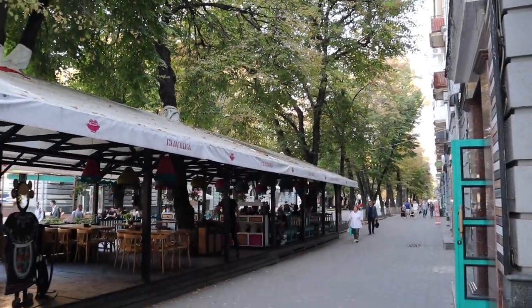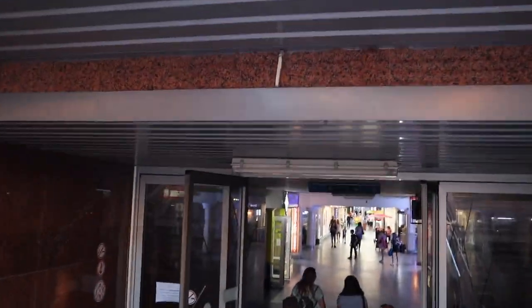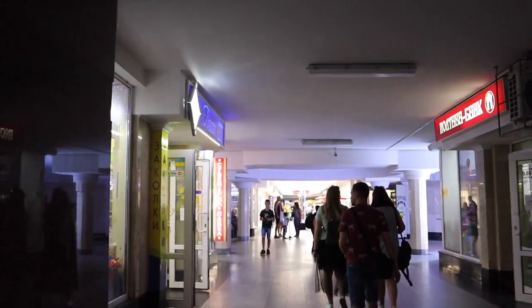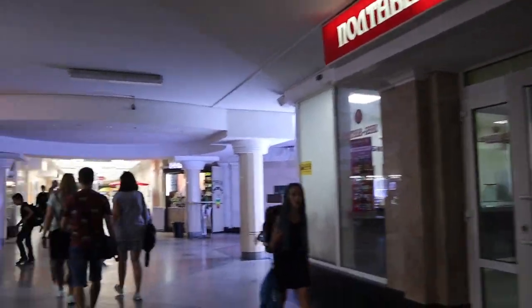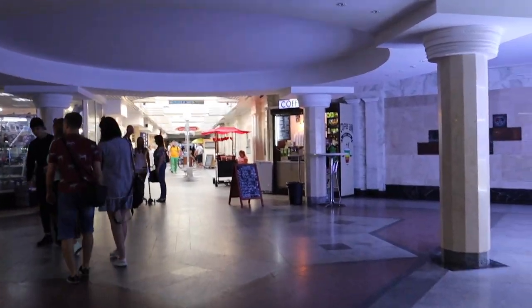Now let's go to a park. To get to the park, you need to cross the underground tunnel. In my opinion, I think that is a smart thing that Ukrainians made up, because instead of crossing the road, you can cross underground, and it's much safer that way. And instead of wasting a lot of space underground, they made a little shopping center where you can buy items and food.